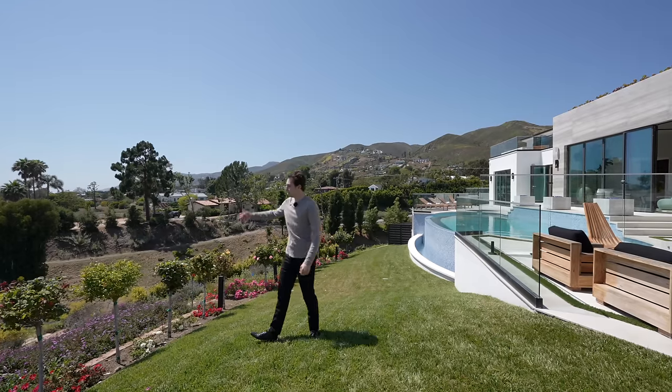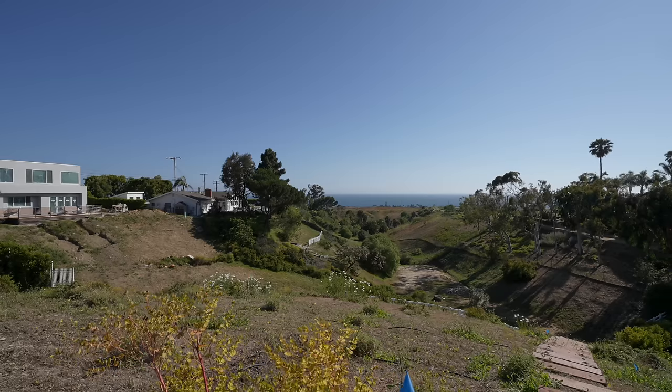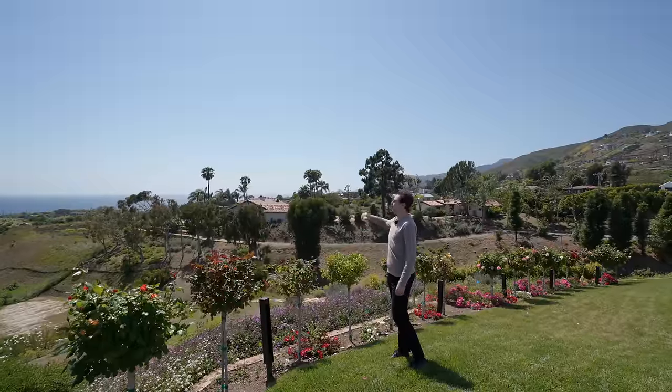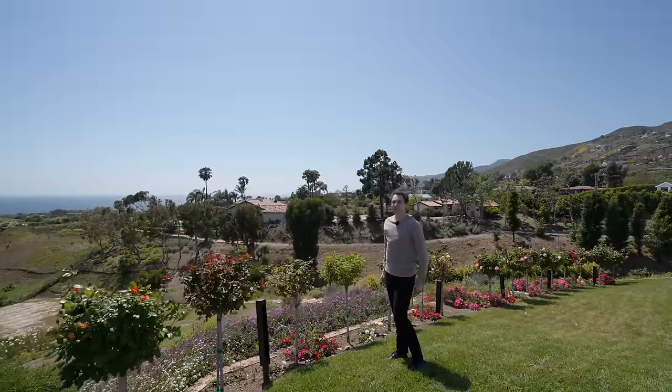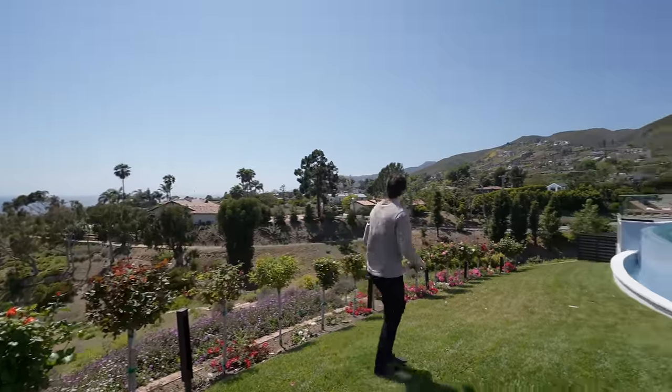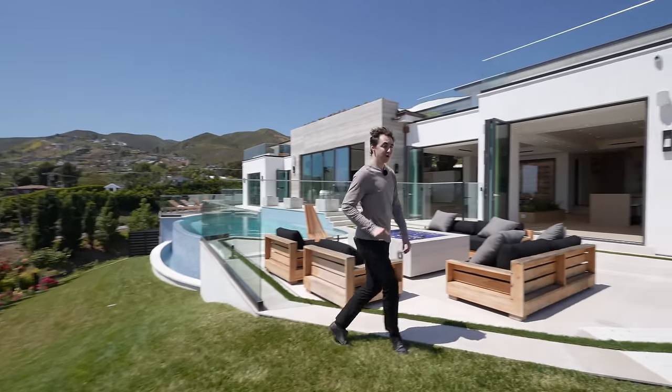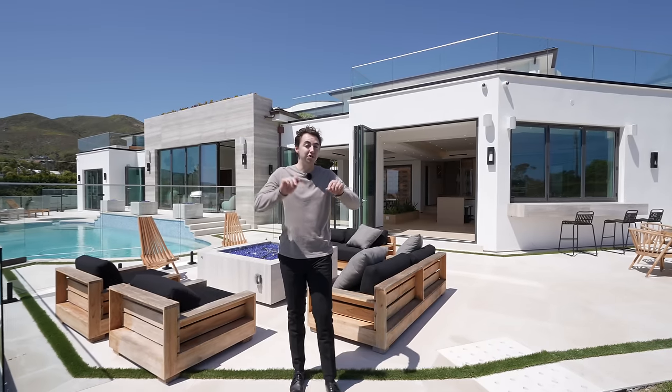And if you take a look here, I mean, again, the Pacific Ocean has never looked better. It's such a clear day. You can see out for miles and miles. It's amazing. Now, let's continue our tour. More beautiful plant life throughout. But that's not all for this backyard. We have a lot more to see, believe it or not.